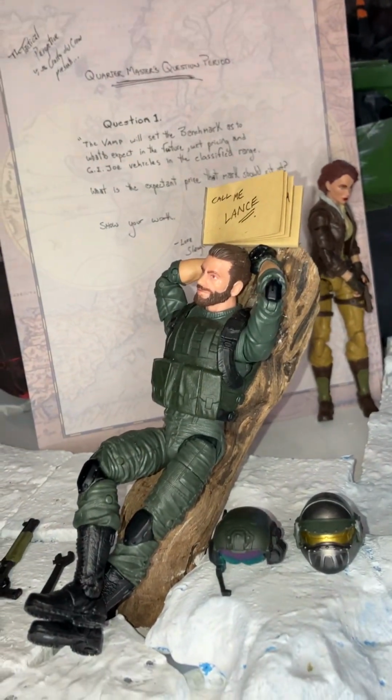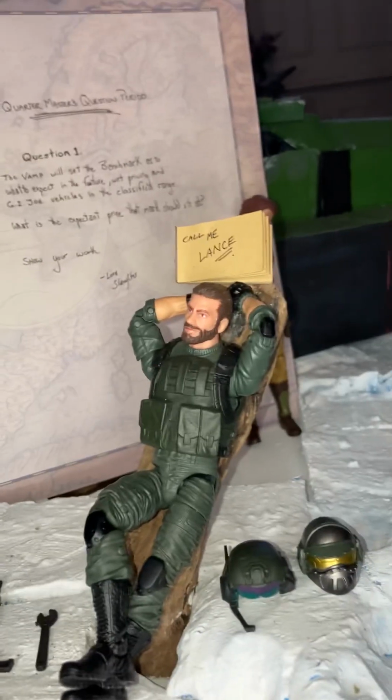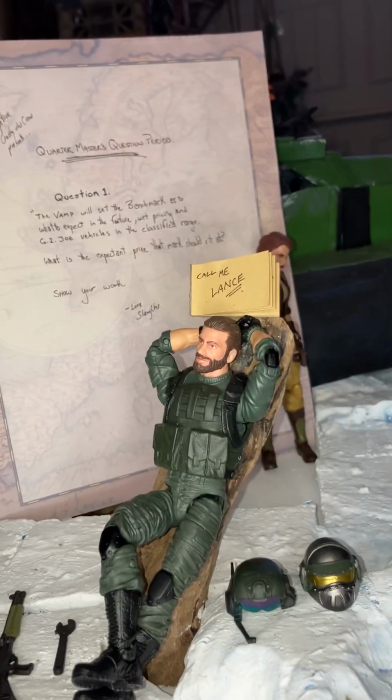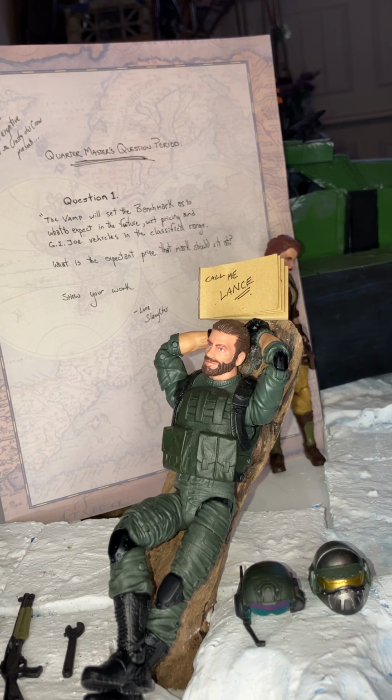And I represent that with what I've got laid out by Breaker. I've got Courtney's weapons and wrench over here. And then I've got Breaker's helmet and Grunt's steel core helmet. That is a representation of what we're getting. And then, of course, on top of that, you're going to get a vehicle and some vehicle kit that is coming that way. So what are we going to price that at?